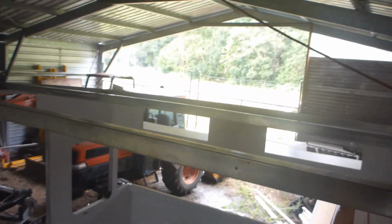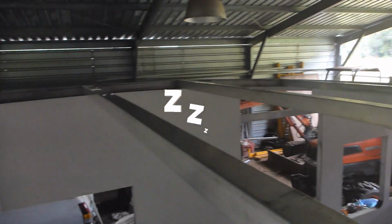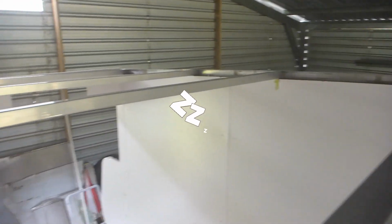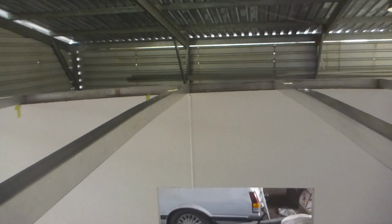Alright, so I'm just slowly working my way along, welding up the tops of the roof, and it'll give us our openings for our vents and our aircon, which weighs probably 40 to 50 kilos. I'm going to have to put a clamp across and do the other side because the walls are spread apart in the middle, and then I'm going to put the bracing in between it.